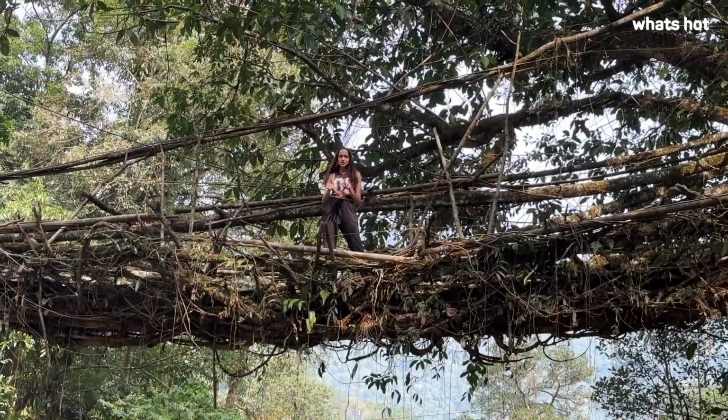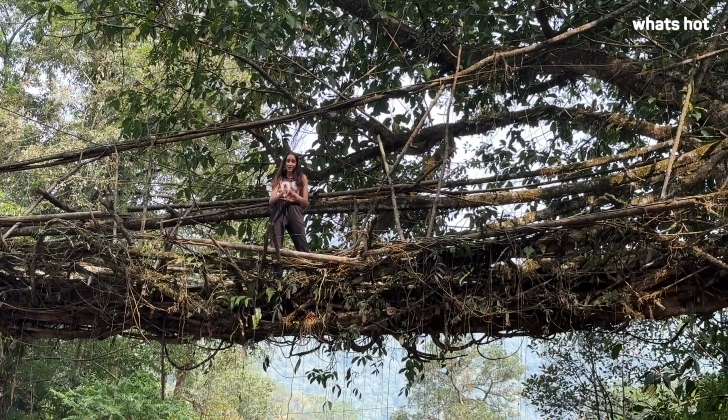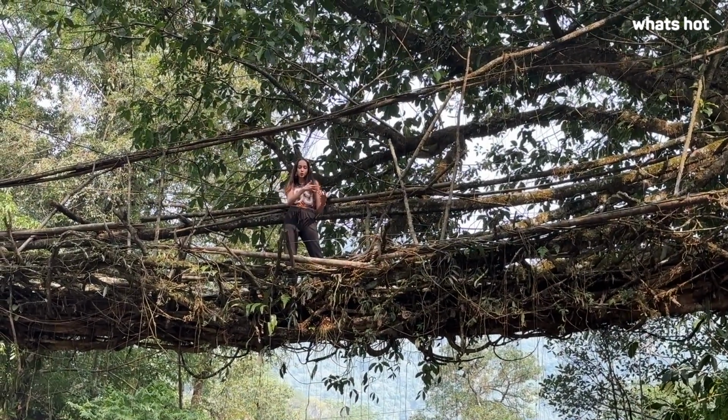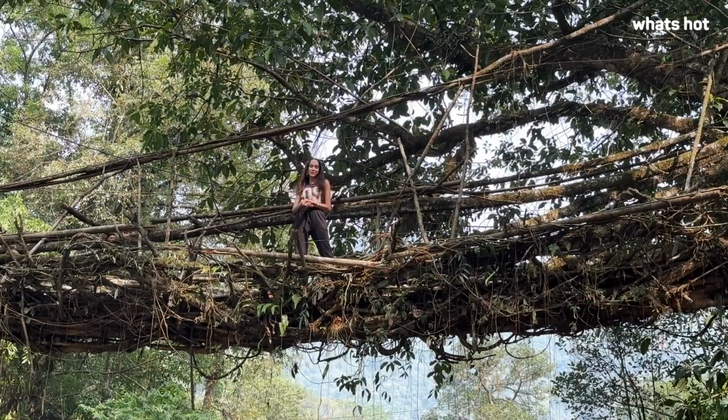This bridge was initially a single-decker bridge, but we all know about the torrential rainfall in the northeastern states. So when there used to be heavy rainfall, locals would not be able to cross this bridge because it would be submerged underwater, and that's the reason the top deck was built.